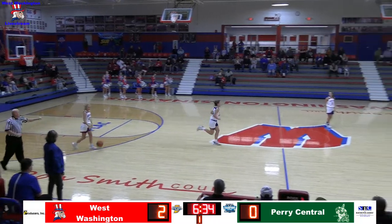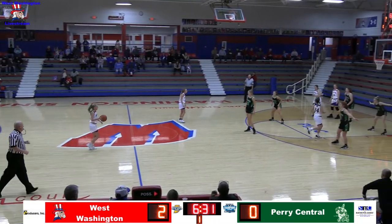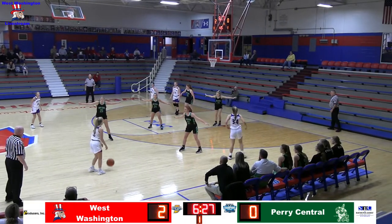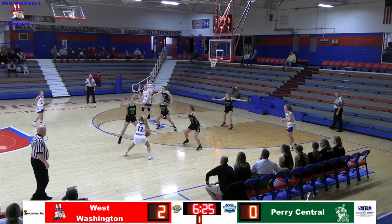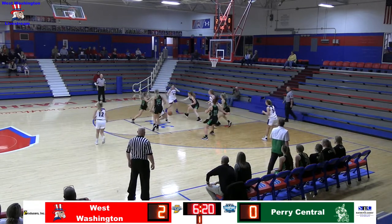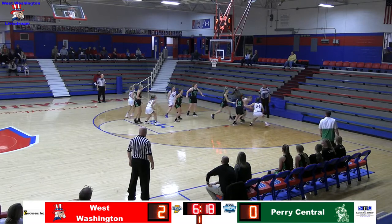So now Shelby to bring the ball to the floor, getting the call from Coach Messmore. As now Shelby crosses half court, brings it on to the right side. Looks like we will see Perry Central kind of in a 1-3-1 zone. Now a cross-court pass here. Emma Schmidt gives off the bounce pass to Riley, throws it off to Ava.